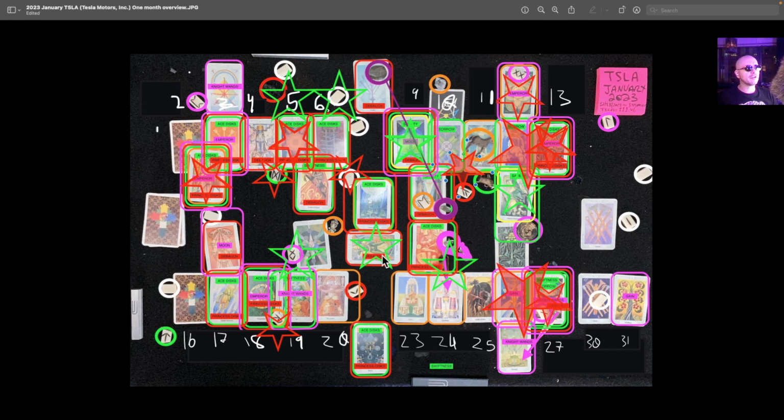11th. There's a big move out of a low on the 11th. Looks like midday that it really starts, but there's a U-shaped dip there on the 11th that forms near the intersection of two perpendicular diagonal trend lines.